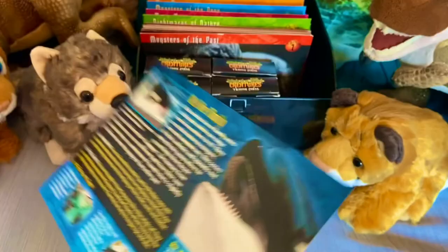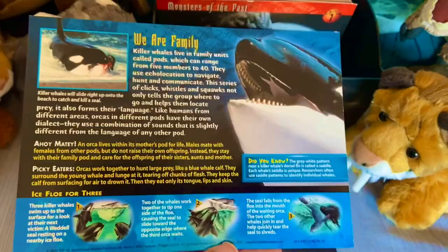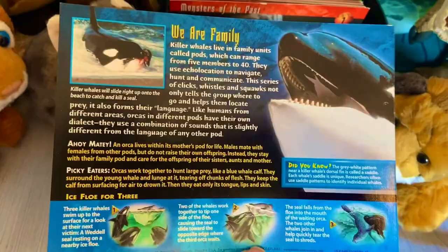Yeah, killer whales, very dangerous. Maybe a species of dolphins, which are known to be friendly, but killer whales, that's a different story. We'll go after and hunt and kill almost anything, hence the name killer whale.